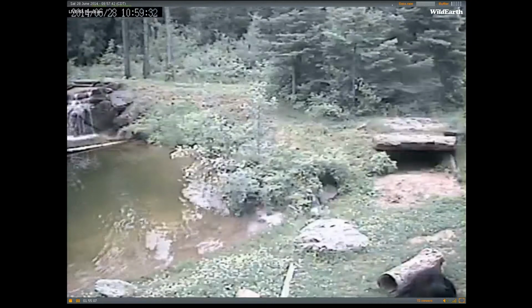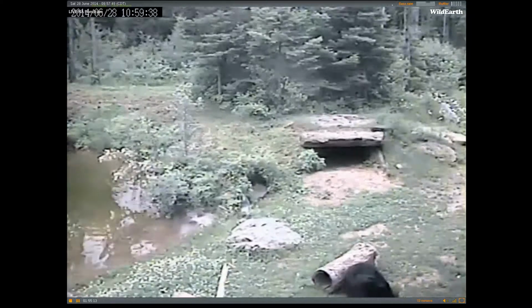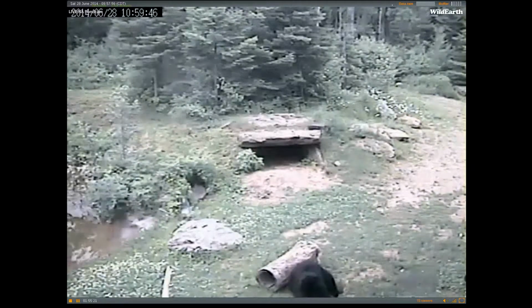We usually have Holly and Ted out at 11 o'clock. We also now have Honey Bear over to my right. For the PTZ driver, we have Ted right in the viewing area, front center by the logs. We have Honey over here toward the food.